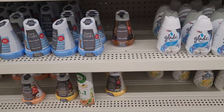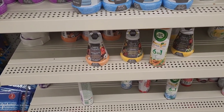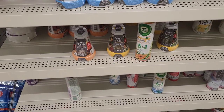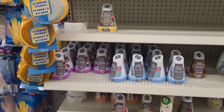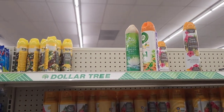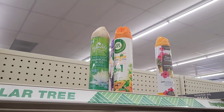And Hawaiian scent. Amber Wood, Fresh Linen, Lavender, Tropical Papaya, and Vanilla Lemon. And you just got your air fresheners down there. You have some Glade and Airwick up here. Bamboo and Bliss. What is this one?